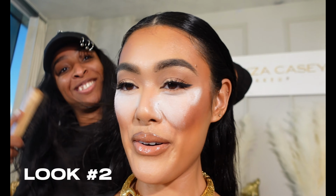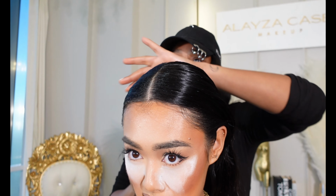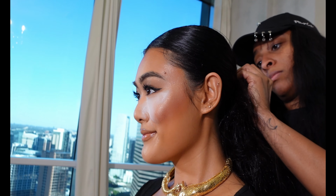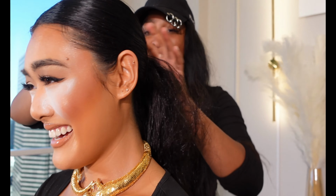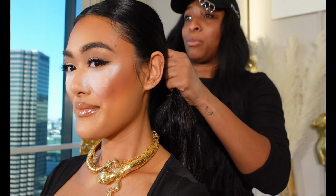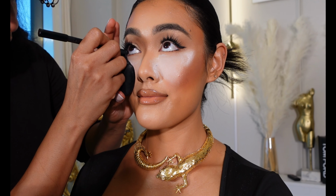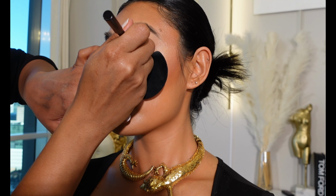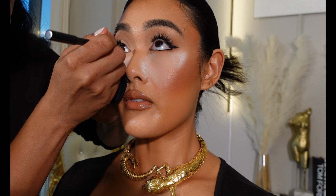Look number two now. We're doing a slick back bun? Mm-hmm. Okay. Slick to the gods. Come on, hair, let's go. Right. It's like we just did a completely different thing. It looks so good.